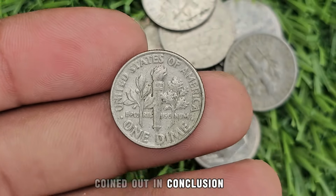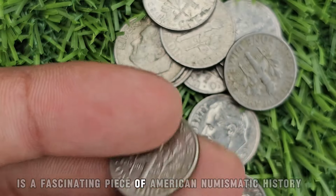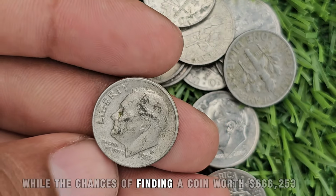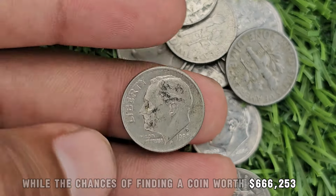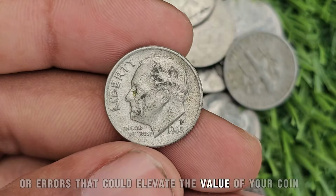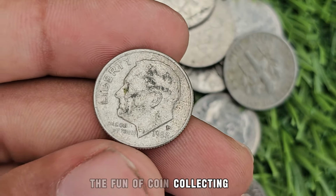In conclusion, the 1988 P. Roosevelt dime coin is a fascinating piece of American numismatic history that could potentially be worth a substantial amount of money. While the chances of finding a coin worth $666,253 are slim, it's always worth checking your collection for any rare variations or errors that could elevate the value of your coin. Remember, the thrill of the hunt is half the fun of coin collecting.